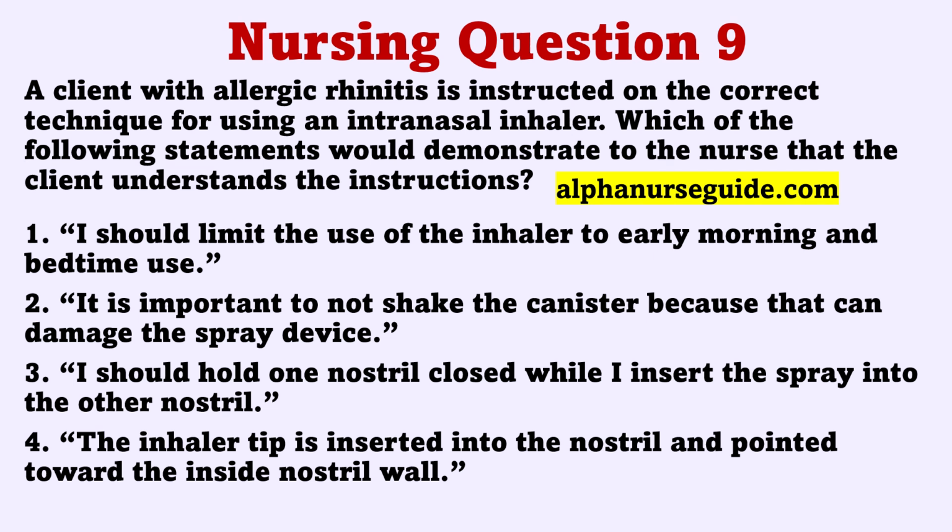A client with allergic rhinitis is instructed on the correct technique for using an intranasal inhaler. Which of the following statements would demonstrate to the nurse that the client understands the instructions? 1. I should limit the use of the inhaler to early morning and bedtime use. 2. It is important to not shake the canister because that can damage the spray device. 3. I should hold one nostril closed while I insert the spray into the other nostril. 4. The inhaler tip is inserted into the nostril and pointed toward the inside nostril wall.